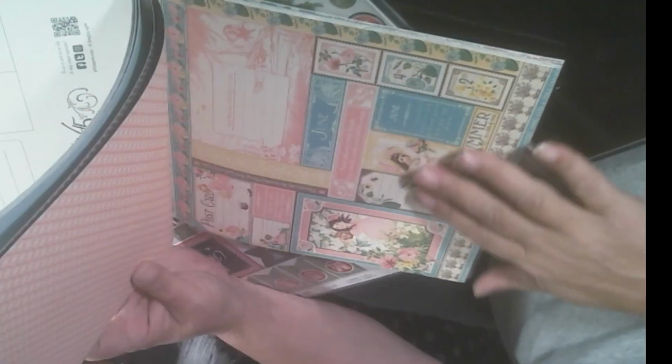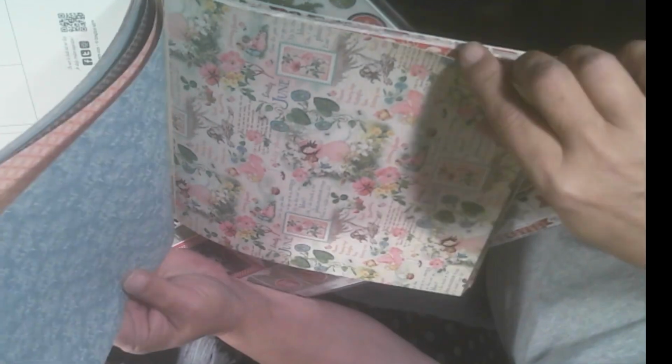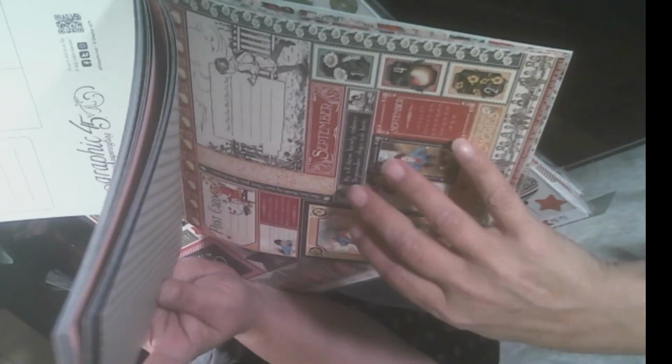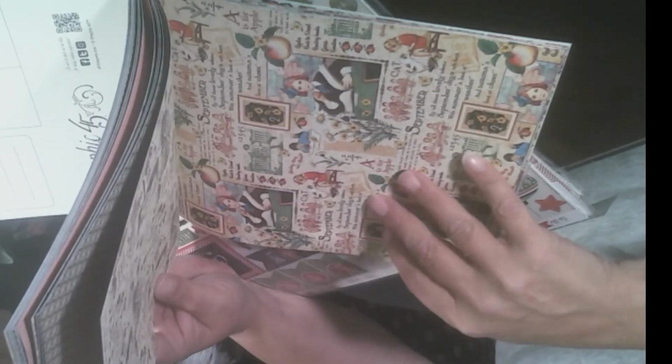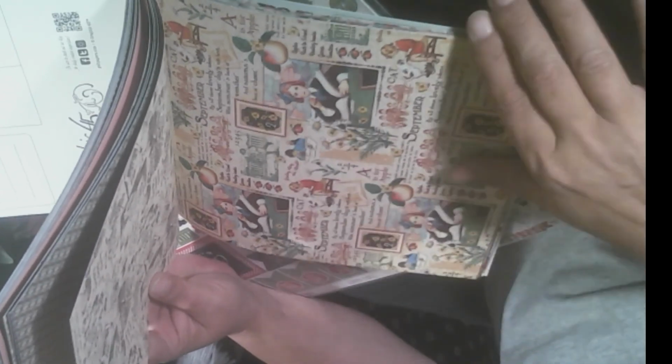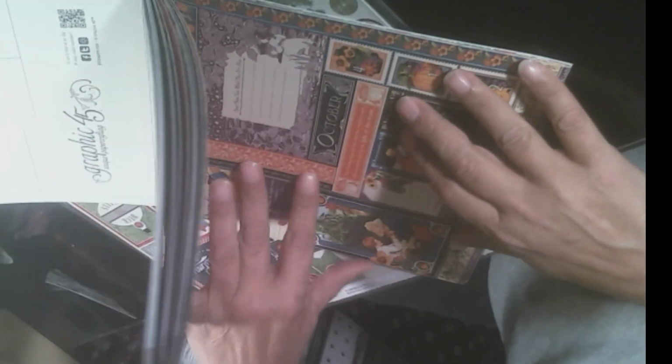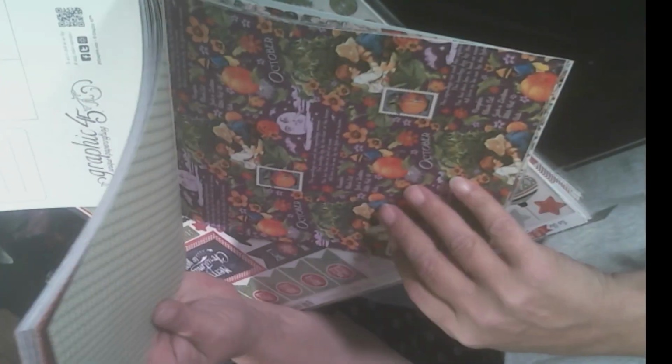More May. June. July. August. September. Oh, that's cool. So it's basically all the months. And this is October. This would be great for the fall, for the Halloween journal next year. That's cool. November. And of course, December.